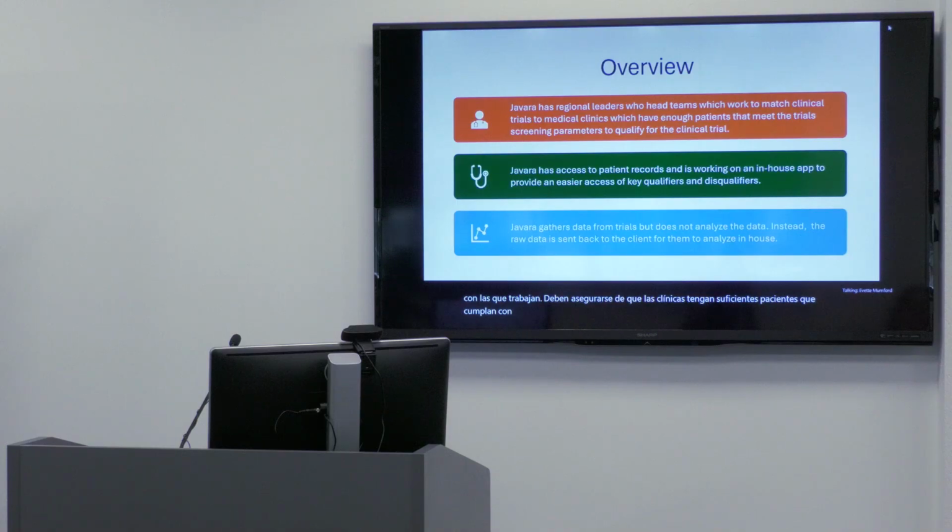And so with each test, there's about 30 inclusion criteria that they want a patient to have and about 30 exclusion. So they might say that they want somebody to have high blood pressure, but their BMI can only be within a certain range. And so they could have qualified for one and then been disqualified for something else.